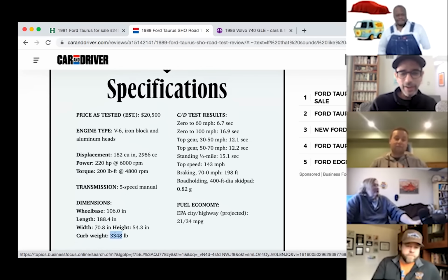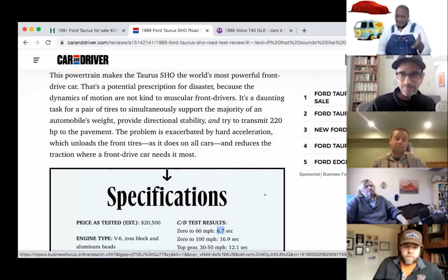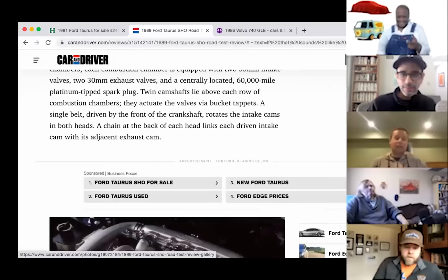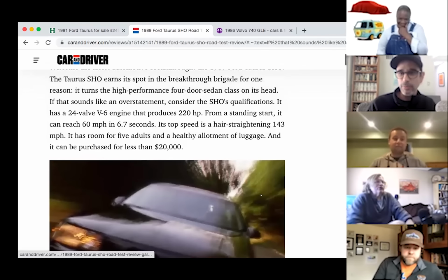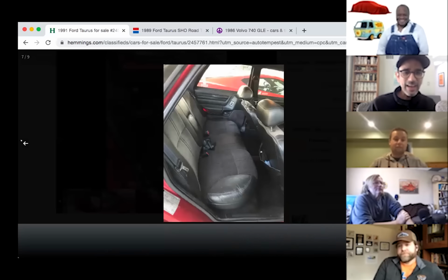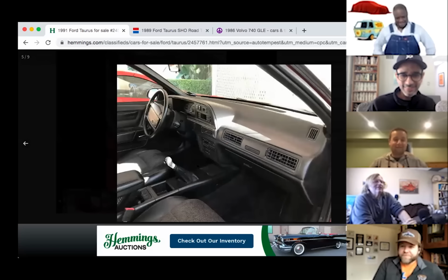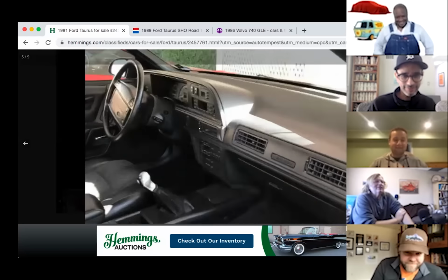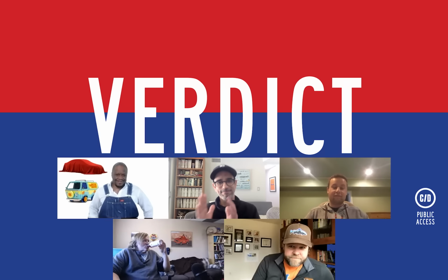Jonathon, they only weigh 3,350 pounds, basically 6.7 to 60. Although we did clock ones as quick as 6.4 to 60. But that's the same time as the Volvo. True, but this is a one owner car in better condition with a manual transmission. The more interesting, more special car. It's a respray, though. I'm pretty sure the Volvo's original paint. Yeah, but your Volvo needs a respray. Look at this! It's perfect. That is a very clean looking car. I will give you all the credit for that.